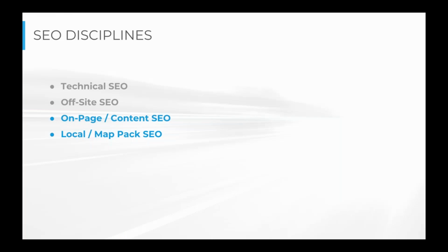And we're going to talk quickly just through the 4 different disciplines of SEO. You've probably actually seen this referred to as 3, but we're going to break it out as 4 because we see local and map pack SEO just being such an emerging player in the SEO space. So we're going to run through these very quickly because, as you can see, 2 of the top, technical and offsite, we aren't going to talk specifically about this. This presentation is geared towards on-page, a la content, and also the local map pack, a la local SEO components.